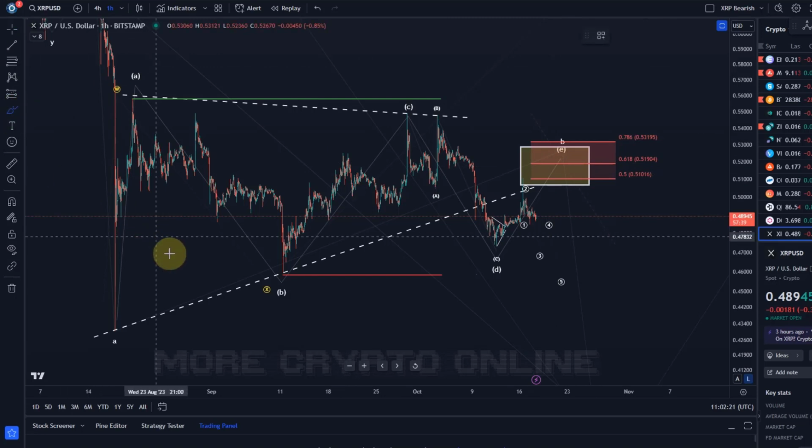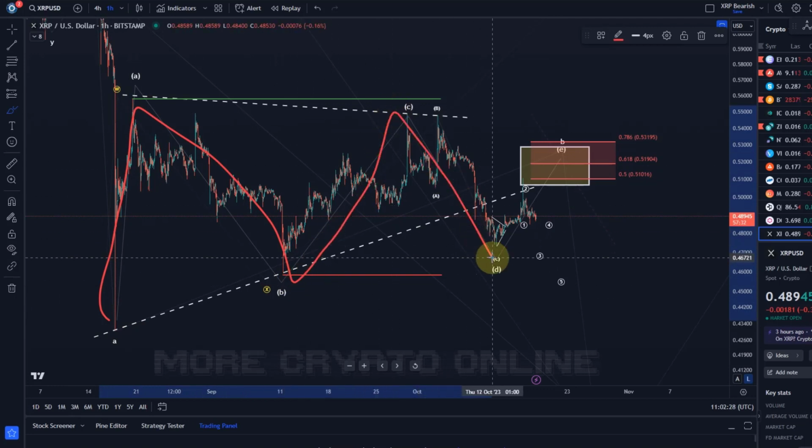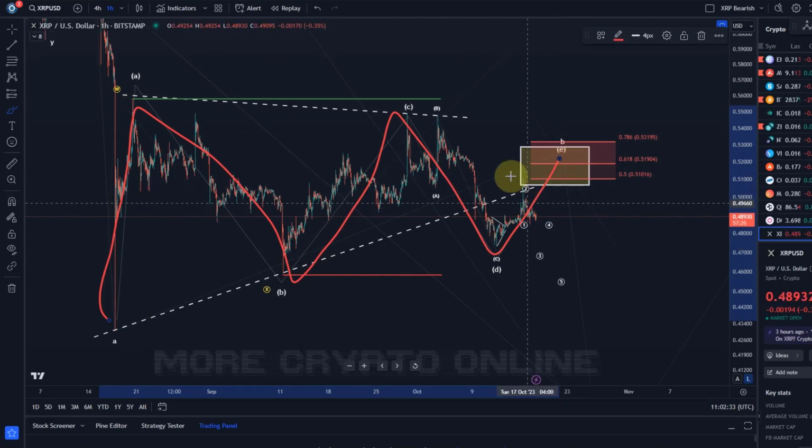So a contracting triangle consists of basically 5 waves: A wave, B wave, C wave, D wave, and E wave. And in this triangle, we've got obviously 5 waves, as you can see. The idea was that in an E wave, the last wave of that contracting triangle, we would move into the region between roughly 50.6 cents and 53. And the price did get there here on Monday.